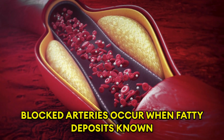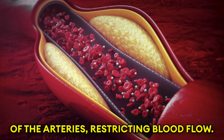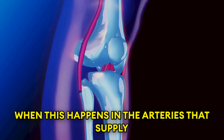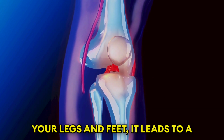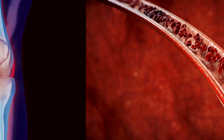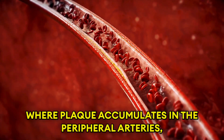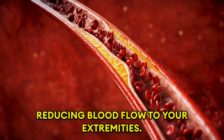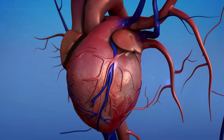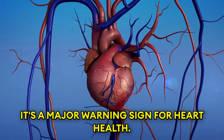Blocked arteries occur when fatty deposits, known as plaque, build up in the walls of the arteries, restricting blood flow. When this happens in the arteries that supply your legs and feet, it leads to a condition called peripheral artery disease, or PAD. PAD is essentially a form of atherosclerosis, where plaque accumulates in the peripheral arteries, reducing blood flow to your extremities. PAD isn't just a problem for your legs, it's a major warning sign for heart health.